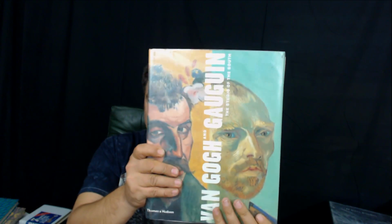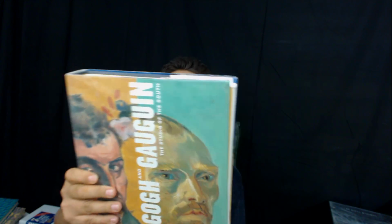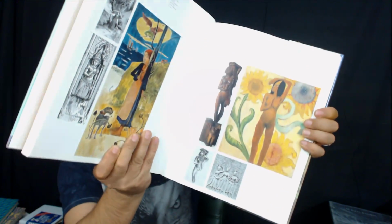All right, here we go. I'm going to show you a book here, guys. It's a Van Gogh reference book. This is a really nice book, one of these big reference books. Some of them you have to be careful looking through. The quality is just amazing, and the thing weighs like 10 pounds, but it's totally cool. So I snagged that one.